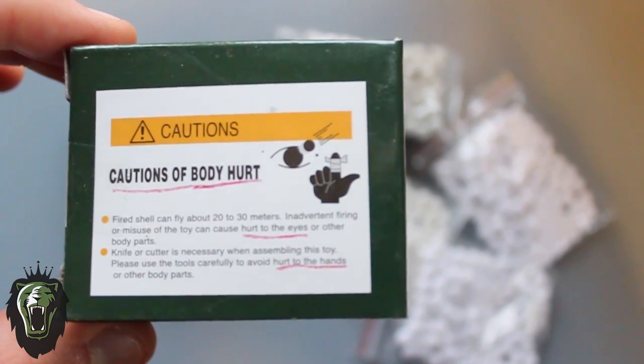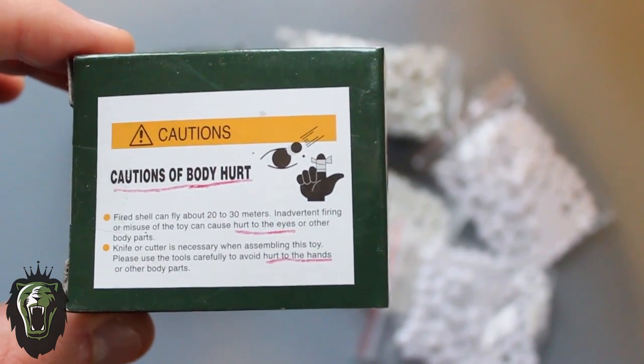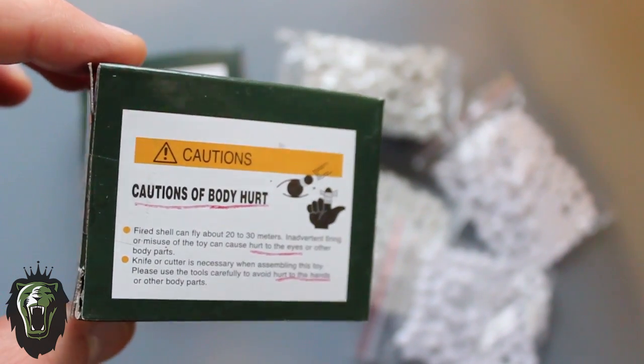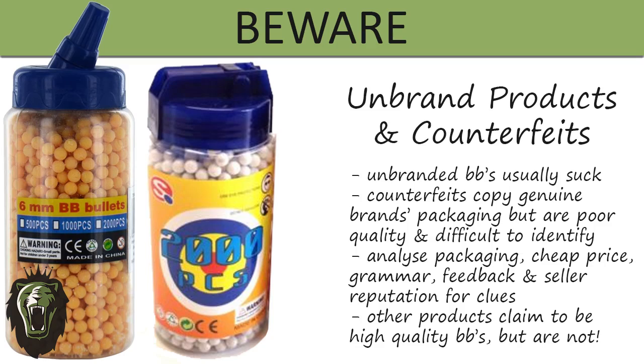I mean, the spelling is bad. Cautions of body hurt, hurt to the eyes and hurt to the hands. That is very typical of a bad quality product. If they can't even make the packaging correctly, then think of what the product quality is going to be like.